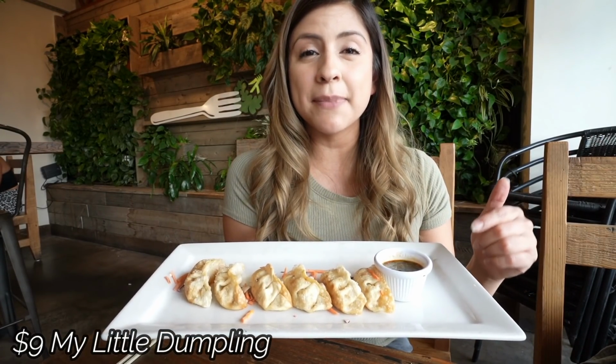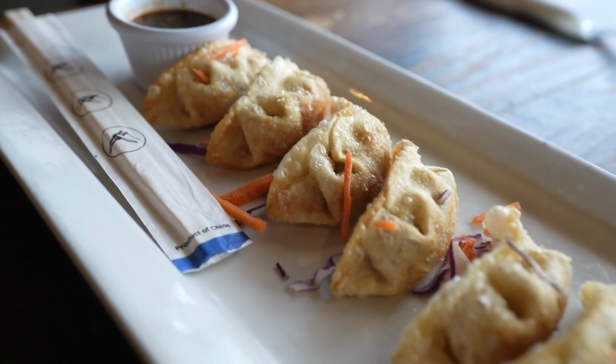For the first item, we're going to try an Asian dish. This is going to be the My Little Dumpling. It's going to be fried gyoza, but instead of pork or meat inside, it's going to have shiitake mushrooms and vegetables.